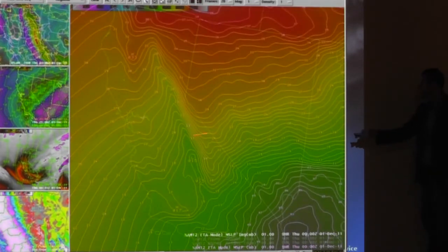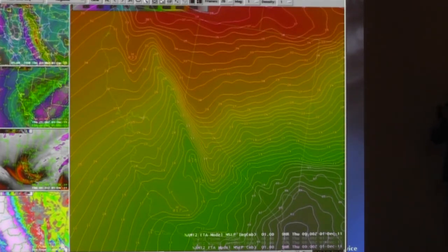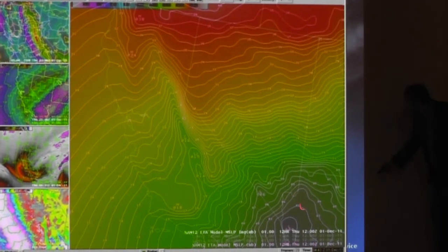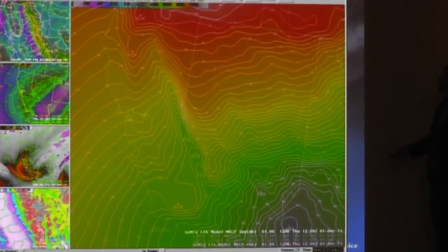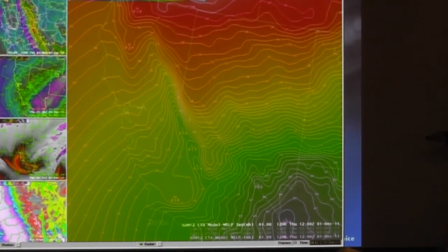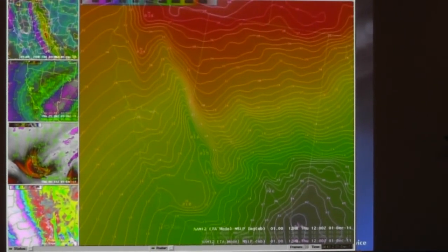But again, this pressure gradient, about 10 millibars, and this is just a computer model that can't resolve the terrain quite as well as it could. And I'll explain that in just a second. Again, another pressure gradient. This is right towards the end of it, about 1,002 to about 1,039. So 38, 39. So we're talking a huge, incredible pressure gradient. And I'll show you some comparisons with other strong east wind events so you get a feel for what that means.